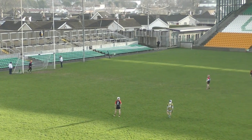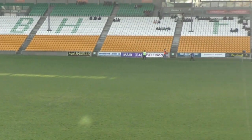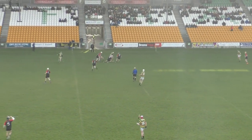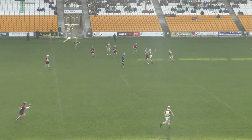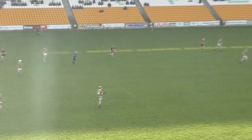Changes hurls again. Strikes the ball out into the middle of the field. Ronan Maguire out on the half-forward line now. Tries to get there. But it's Joey Keenan coming on to the ball. Keenan comes across the side. He's held up by Oisín Kelly. Ball goes in.